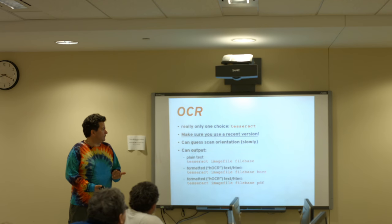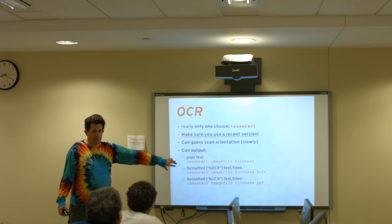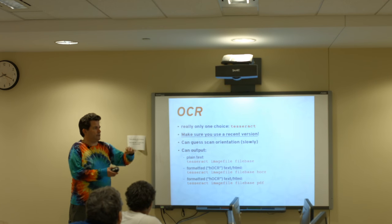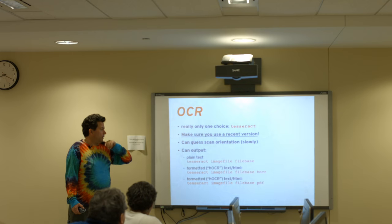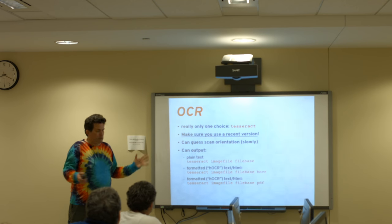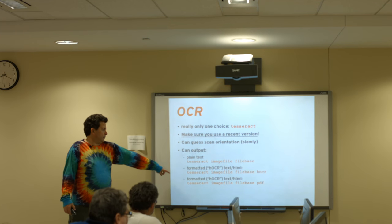The only disadvantage of Tesseract is it will only take one image file. So if you've got a multi-page document, you have to create all these files and then wedge them together somehow. The way I do it is I take all of the TIFFs and use a program called tiffcp to join them all together in one file and then run it through Tesseract.